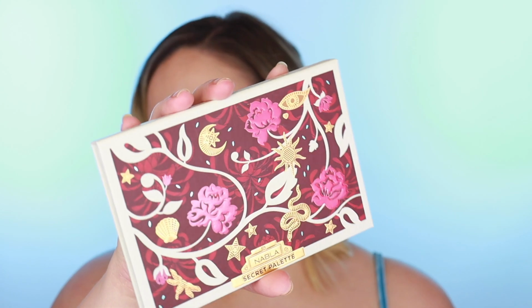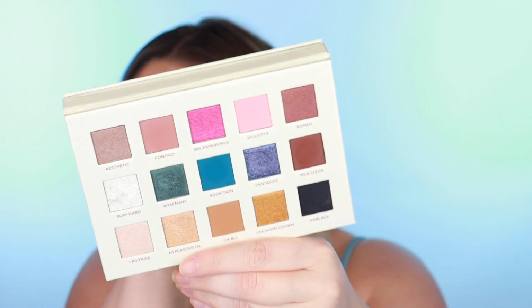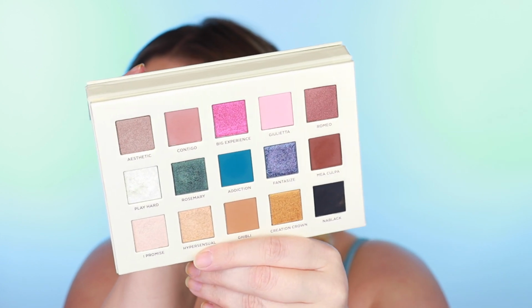I started last week with the Nabla Secret palette. This one is a beauty. So this is the packaging, which you may have seen, and then you have a really nice array of colors: neutrals, pinks and plums, blues. You have a little bit of everything, and I think it's a really beautiful palette.